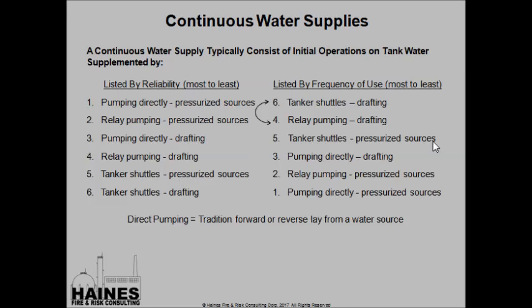The problem is then we go over here and look on the right hand side, and we list these things by the typical frequency of use from most to least. What you end up looking at is that the top 3 things we do on a regular basis in the rural environment are our least reliable methods of getting a continuous water supply into place. These are the types of things that have the most steps and the most pieces of equipment, which rapidly increases the chance of a hiccup, a failure, or a difficulty on the fire ground.